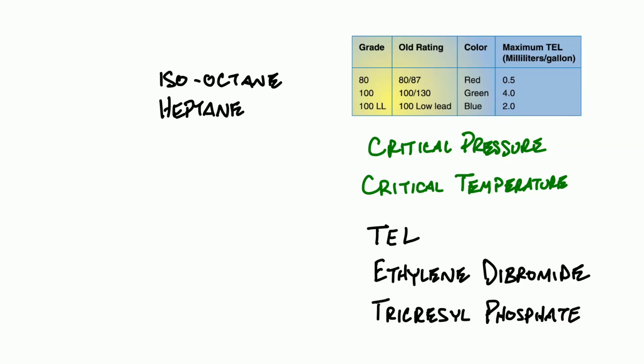That being said, you can see that what we use right now, 100 low lead, by the maximum TEL allowed in milliliters per gallon, is actually substantially lower than what we used to use in the green fuels, which is up to 4 milliliters per gallon, and significantly different from what we had in the red fuels. This 80 octane, or the 80/87, the old rating for it, was actually used a lot with very, very small aircraft. We're talking smaller than 200 cubic inches of displacement. So things like Piper Cubs and Champs would use the red fuel and this 80 grade.